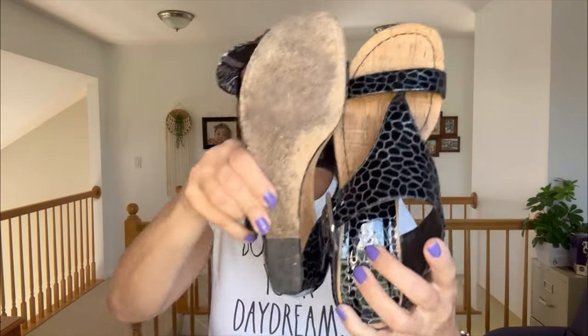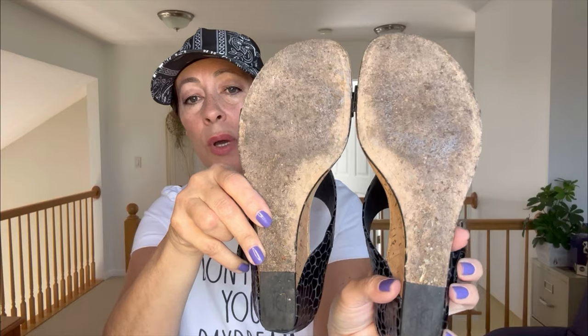All right, and then I found some Donald Pliner leather corky wedge sandals. They do have quite a bit of wear on the soles, but otherwise everything else seems pretty good. So I'll probably list these around 25 to 30. We'll see how they do. I actually wore those on Sunday for my granddaughter's graduation party. Very comfy, so I got to wear them.